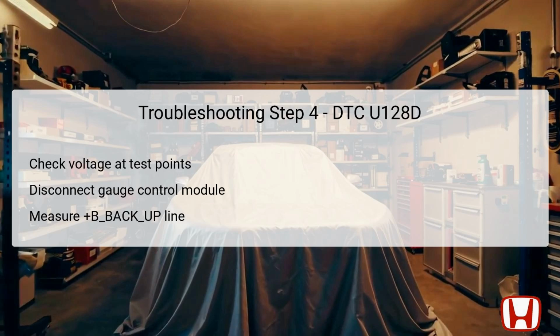If you find the expected battery voltage, you can confidently move on to the next troubleshooting step. If not, it indicates an open circuit or high resistance in the wire, necessitating repairs to restore proper electrical continuity and communication. In step 5, the troubleshooting process focuses on verifying the ground connections.